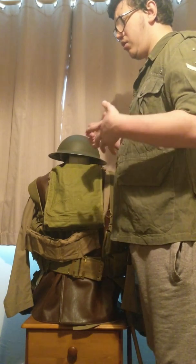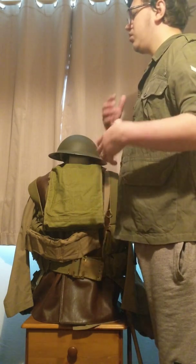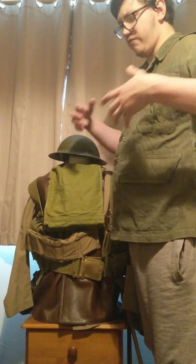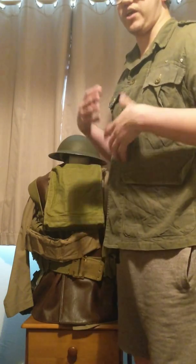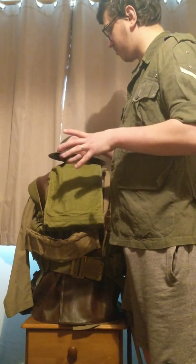which were very warm, but the smell was quite bad, and they weren't very versatile because they were very big. They were very cumbersome in a way. You could only really use them if you were in a static position. Not very good when you're trying to do manual work in that. They get very uncomfortable. This is a fantastic piece of clothing.